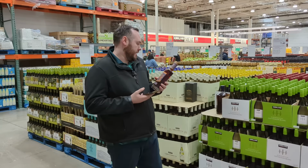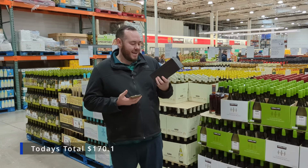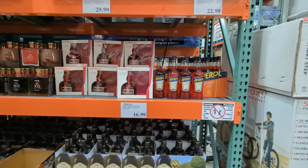And then lastly, we needed something a little bit special, and we went back to Jack Daniel's again. We went with a barrel proof single barrel pick. This is a Colorado single barrel select, coming in at 65.5% alcohol, and this was $59.99. So let's go ahead now and do what we always do, and walk through the aisle here at Costco so you can see everything that they have and what the prices are.